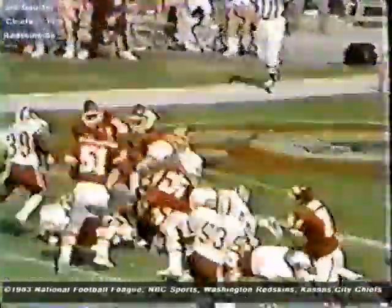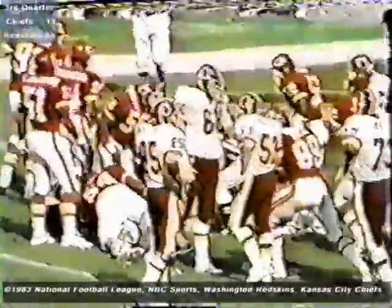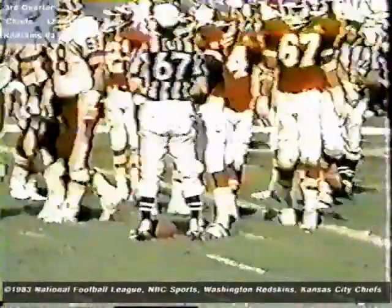Riggins, maybe half a yard. We could call it the 2. It'll be third down, goal to go. Jerry Blanton leading the defense. Good defensive play, just good defense on the Chiefs' part. Walmsley was in there as a blocking back.